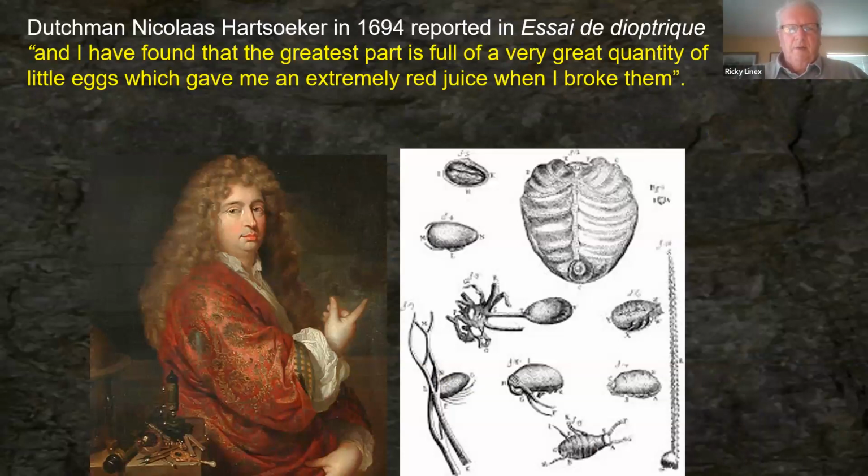And then another scientist named Hartsoeker in 1694 reported, "I have found that the greatest part is full of a very great quantity of little eggs, which gave me an extremely red juice when I broke them." And he was the first one to make drawings of the cochineal. Now, this is the cochineal underside right here. These look like veins and arteries, but he's got a drawing. Look at this little microscope. Very basic, very crude.